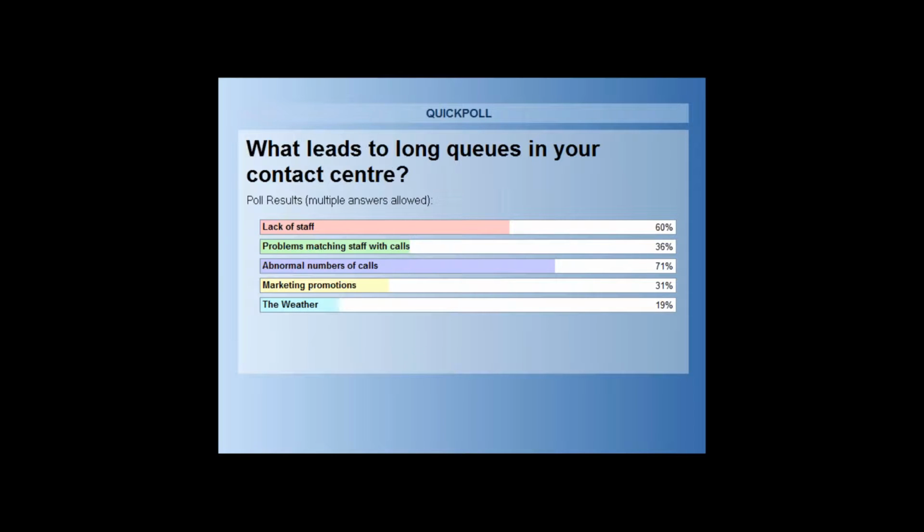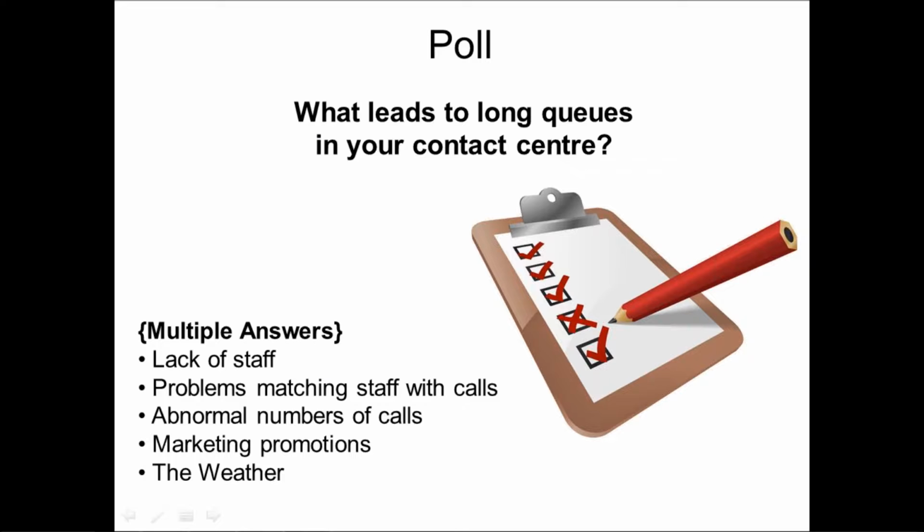Yeah. Sometimes we see that can be caused by, for example, competition doing something to you. Yeah. So competition changing prices, and also things like regulation as well. So we certainly saw a few years ago when bank base rates were moving around that would have a big impact in mortgage businesses. So you couldn't really forecast for that. The Monetary Policy Committee, you didn't know what they were going to do at the time. Yeah. So that can lead to abnormal calls. Yeah. So there's certainly quite a range. Marketing promotions and the weather certainly seem to be affecting people, as do matching staff with calls.